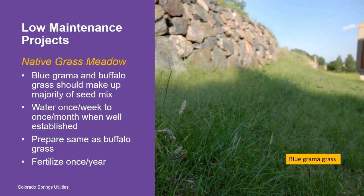Native grasses, again, as I showed you before, excellent option. There are a variety of different mixes to use, but you really want to try to stick with a mix that includes mostly blue grama and buffalo, typically. Blue grama grass, if you've got that sandy soil, I mentioned that maybe isn't best for buffalo grass, then maybe blue grama is the best option for you. And blue grama is really the predominant native grass in our area. So it's very widespread and a very good plant for covering the ground by seeding.